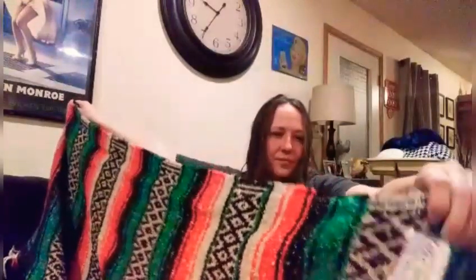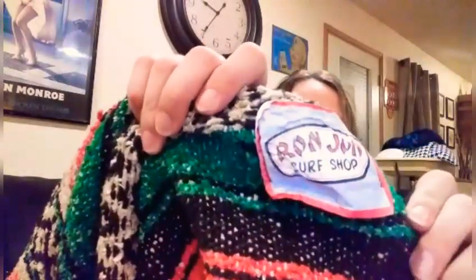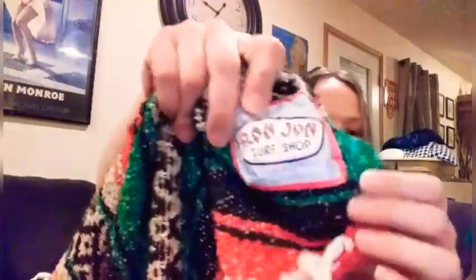Then I got this awesome Indian blanket, and it has two different tags on it. This one says Earth Rags Indian Blanket right here. It's not really wanting to focus very well tonight, but it's this big, and I'm assuming it is a beach blanket because, let me see if I can find the other tag somewhere here. Here we go. It came from Ron John's Surf Shop. You see that tag that's sewn on there?